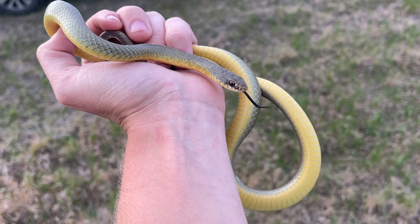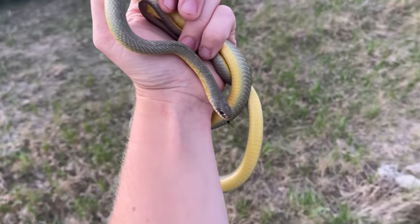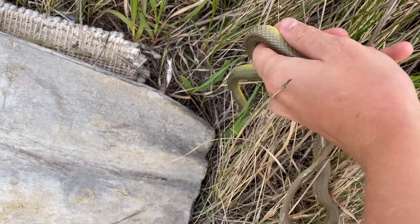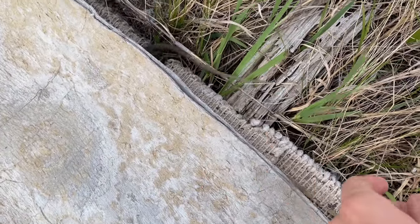Hopefully there will be some stuff moving on the road, but we're going to go flip a little bit of tin too. So it's a mixed evening of herping between cruising and flipping. Let's just let him go back under there. Don't go into the grass, go under your piece. There you go.